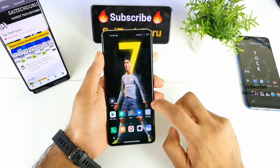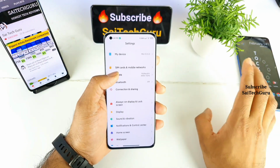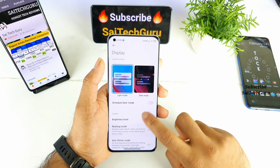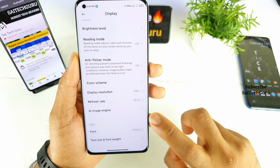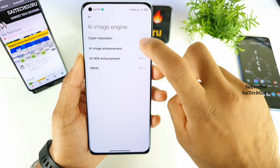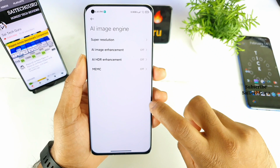So these are the settings which I have used. I did use the live wallpaper during this time of testing, trying different wallpapers, and these are the settings for the display. Full HD Plus and the refresh rate 60 Hz, and the AI engine, as you can see, I did not turn on anything else except this enhance videos, so everything was off here.